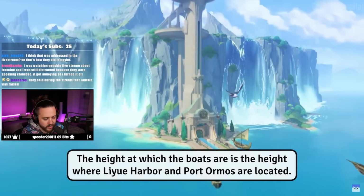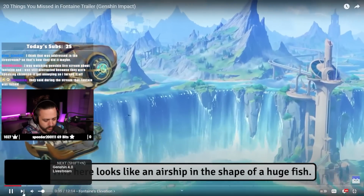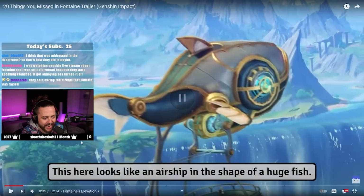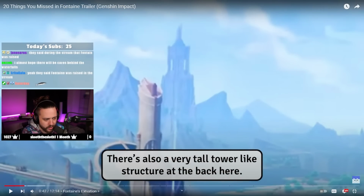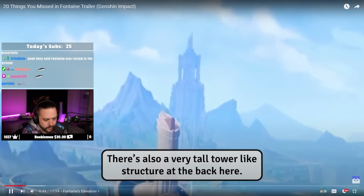The height at which the boats are is the height where Liyue Harbor and Port Ormuz are located. Yes. Wait, the video is loud now. Do you see it looks like an airship in the shape of a huge fish? It's a way... No, it is a big fish. It's cute, though. It's cool. There is also a very tall tower-like structure at the back there. Oh, that's Mordor. Yeah.